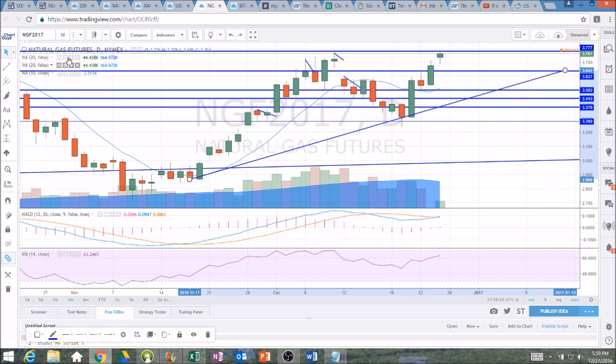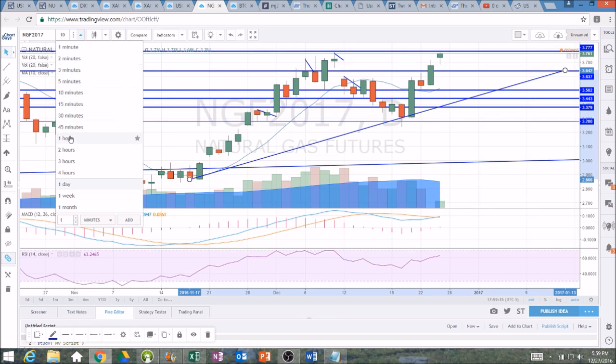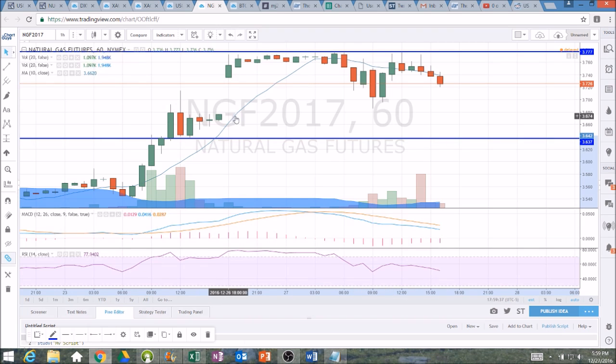So key support at the gap fill, that's the first target. We'll see if we hit that overnight. If we continue to the downside, 3677 is that level.